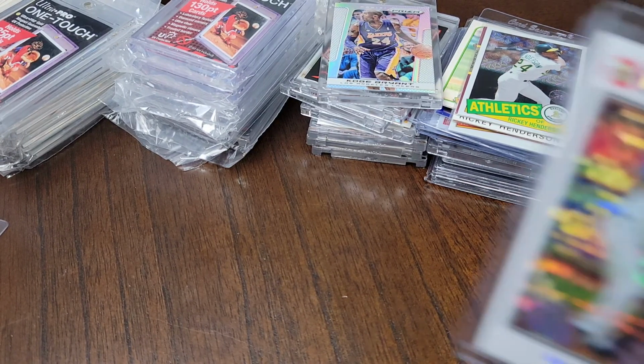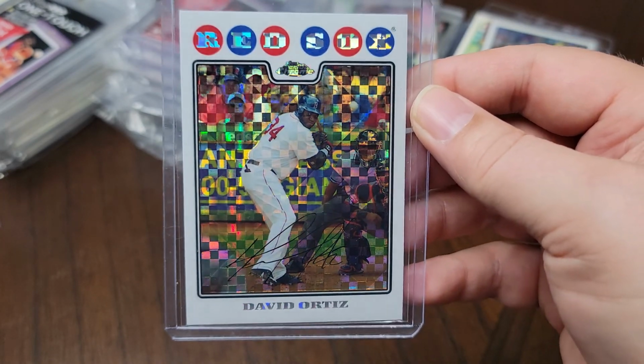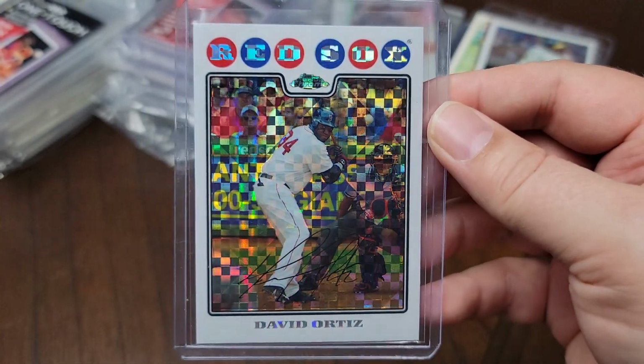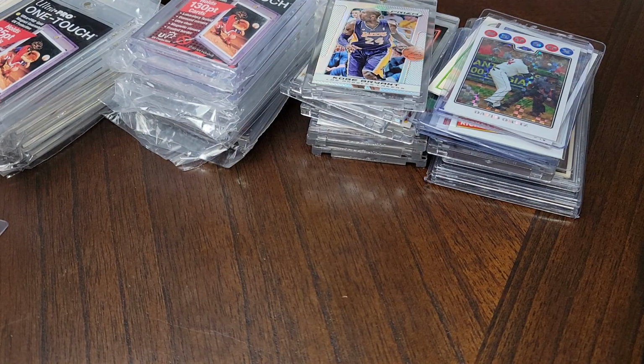Here's one I've been trying to get for a while. This is the 2008 Topps Chrome Extractor of David Ortiz. It's a very beautiful card. It's got a very beautiful pose. And finally got one for a decent price.